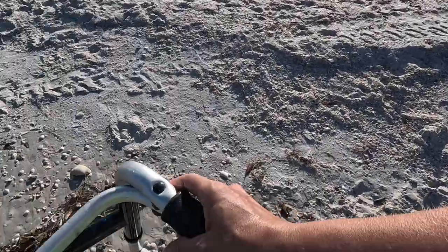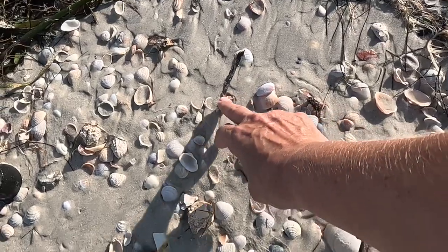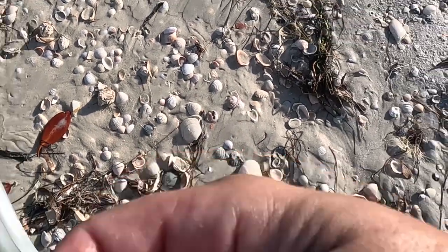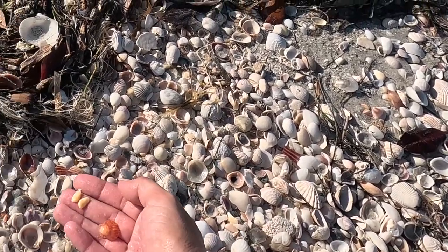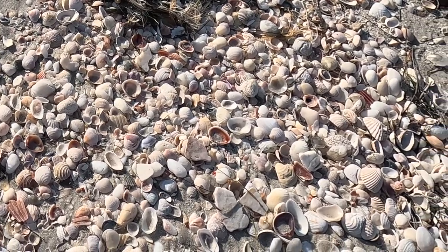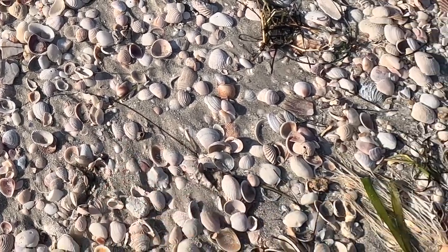Oh, hang on though. Before we go over there, I think I'm just gonna catch that nice big buttercup. And what's this? Ooh. It's a broken apple murex. Maybe there's more of those here too. That would be great. A little coquina pair. A little scallop. Piece of a worm snail. This guy's beautiful. Some lucine in front of me.